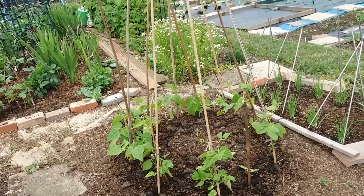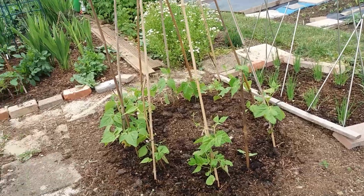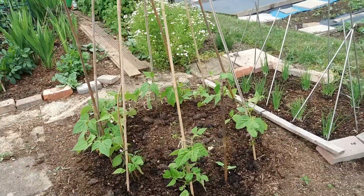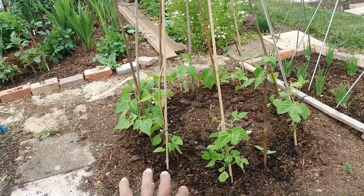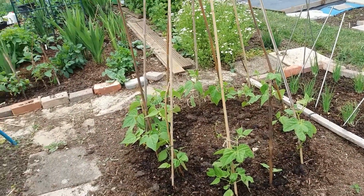And over here I have the climbing Cobra bean, which is one of my favourites, and I've treated it the same way as a Benchmaster runner bean, with well-rotted manure round the edge and in the middle to retain moisture as well as to feed them.